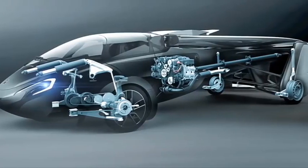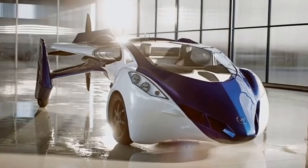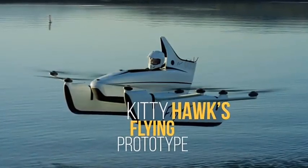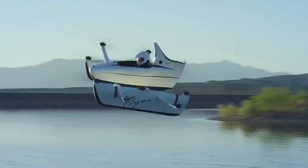Aeromobile is hoping it can create a functional electronic model. The company has partnered with notable organizations including Starburst and Aerospace Accelerator to help get its car to market ASAP. Kitty Hawk's flying prototype. This also means there's currently no pilot's license required to drive it.